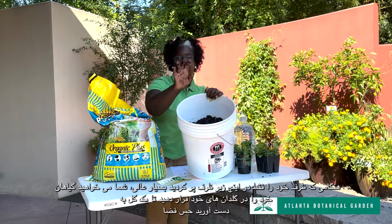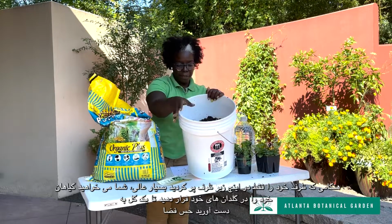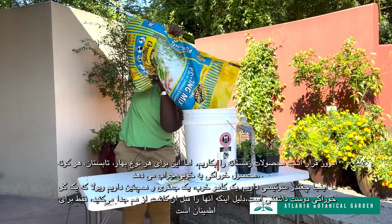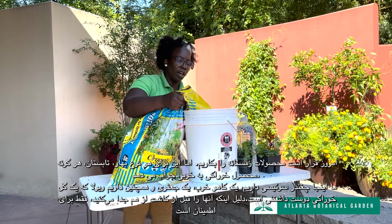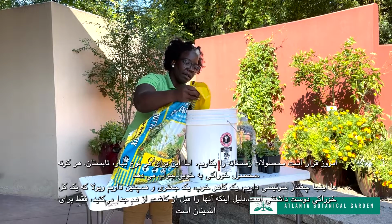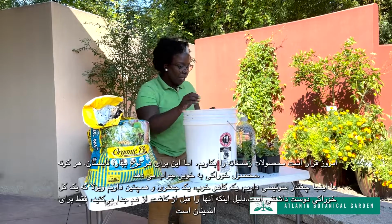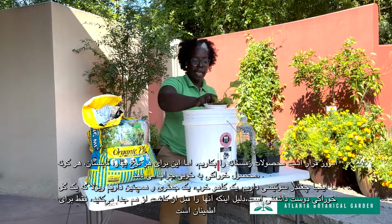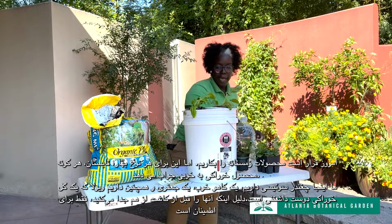And that's what you want when you're testing your soil to make sure that it is moist enough. Once you've got your container filled to just about 2 inches below the very top, you're going to want to place your plants still in their pots, to get a sense of space.